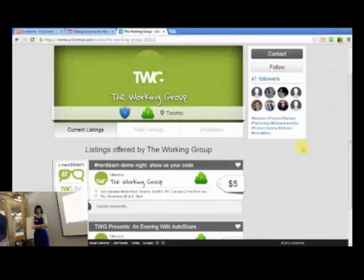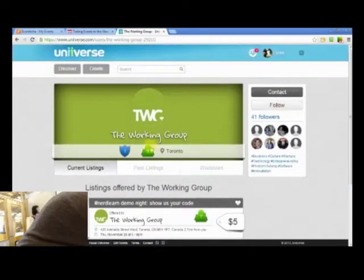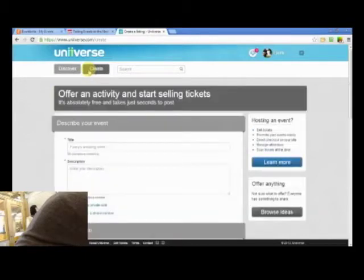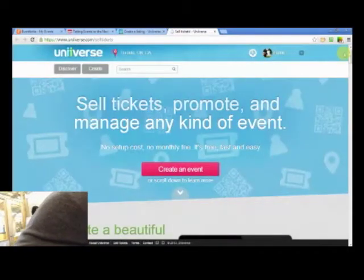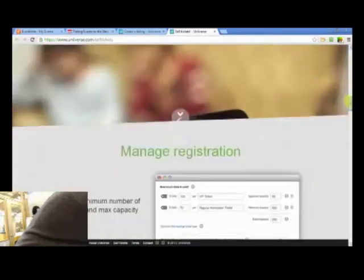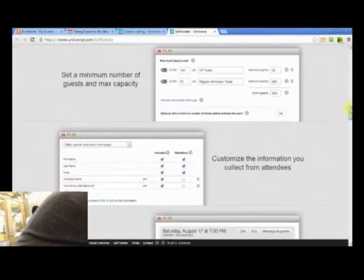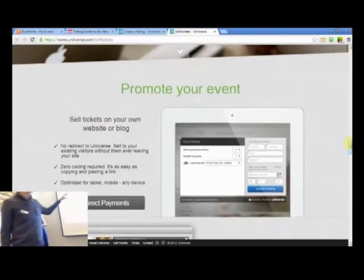If you want to find more information as an event organizer, if you go to create here, you can learn more about how to host an event and sell tickets on Uniiverse. So basically, it gives you a description of all of our features and how things work, from creating your event to selling tickets to managing the registration. So as I was telling you, the custom checkout and stuff, as well as selling tickets directly on your website and all that, as well as on your Facebook page.